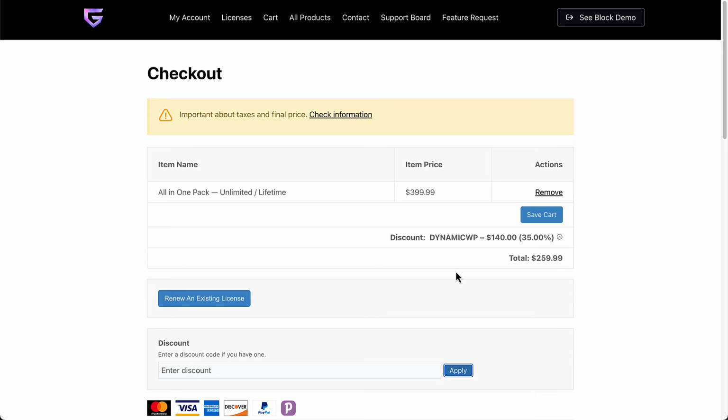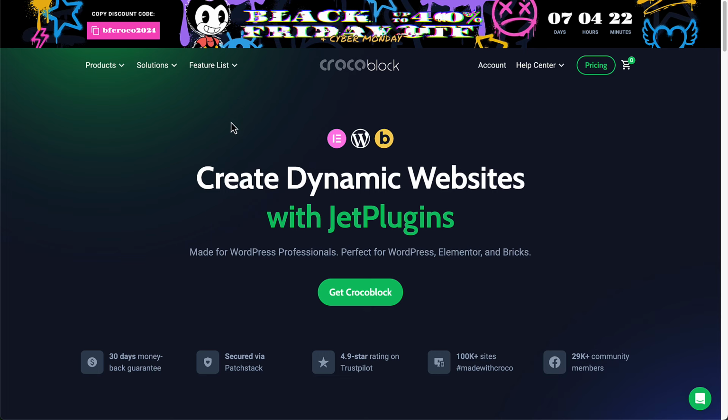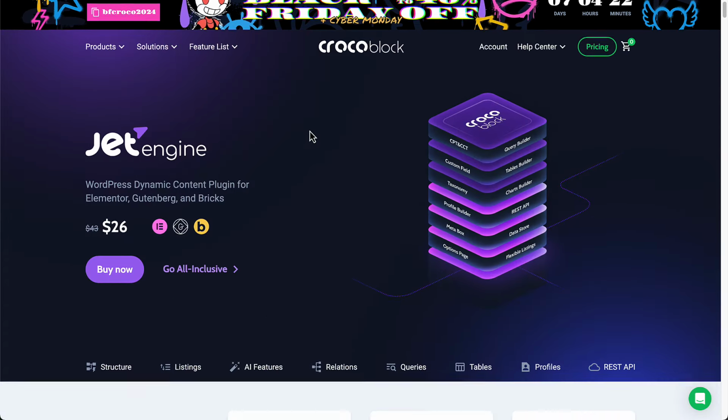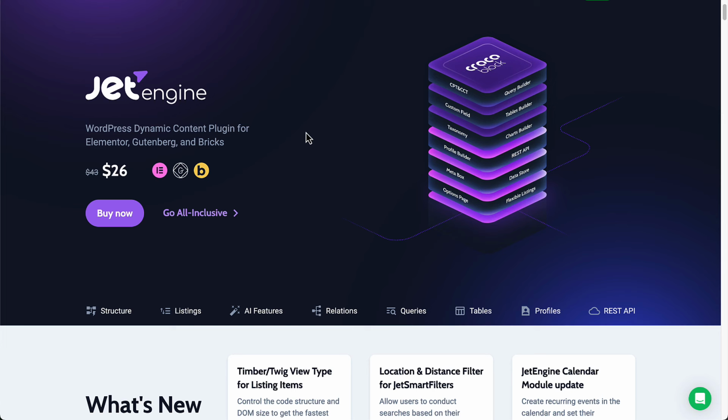So that's a second Black Friday sale that has caught my attention in the innovative and creative category. Also in the innovative and creative category is Jet Engine. Jet Engine is the dynamic data custom fields plugin from Crocoblock. It gives you the user interface not only to create custom post types and taxonomies and custom fields, but also a lot of tools for displaying them on the front end. Archive listings, very sophisticated display conditions, custom queries. There are a ton of advanced features.